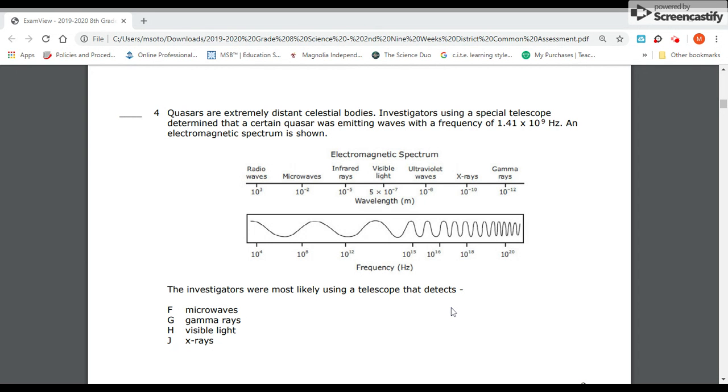F, microwaves. G, gamma waves. H, visible light. Or J, X-rays.